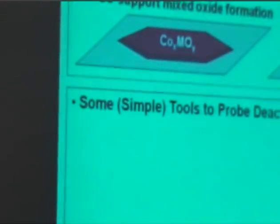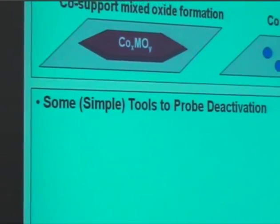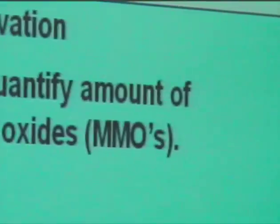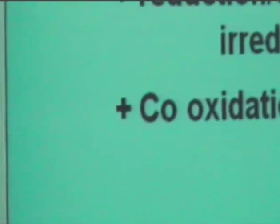And what I'm going to really try to focus on today is some of the more simple characterization techniques that we used, because they were very powerful. We have some more complex ones that we've used. They give very confirmatory evidence. But just for the sake of simplicity today, I'm going to focus on these. We're going to look at reduction oxidation cycles as a way of quantifying the amount of this mixed metal oxide that's formed. We're going to look at the agglomeration in two ways.